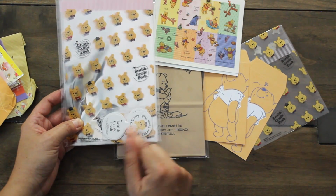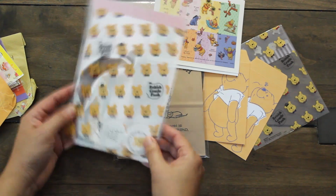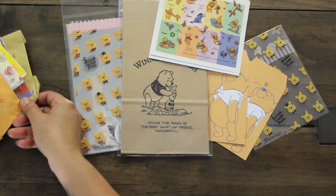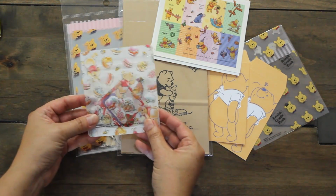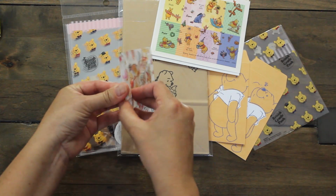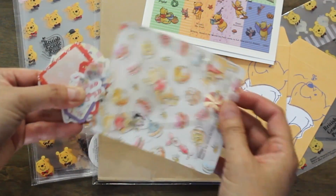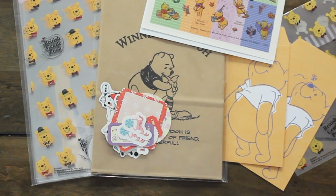This is too cute. We have these little packaging bags that come with a little closure here. It says Gentle Pooh. He is so cute. Okay, and we're done. That is so sweet. I mean, there are so many cute items at Daiso. I could shop there all day. Look at this cute little baggie, and she has filled it with so many adorable stickers here.